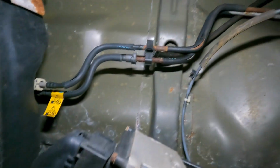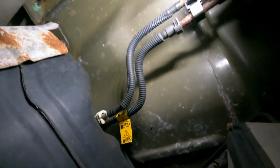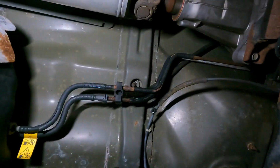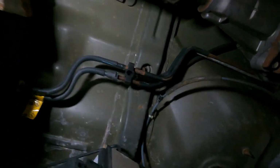Well, I guess if we're unhooking stuff, you're going to want to unhook these fuel lines as well. And same thing, you push the little plastic thing and the line just slips right out. Same thing up here. So disconnect this line here, disconnect that one there, and fuel lines are going to be loose and out of your way. And you're going to want a drip pan for that, because fuel is definitely coming out no matter what you do.